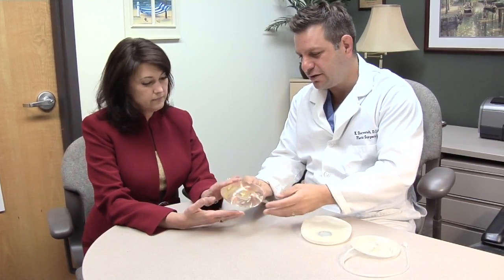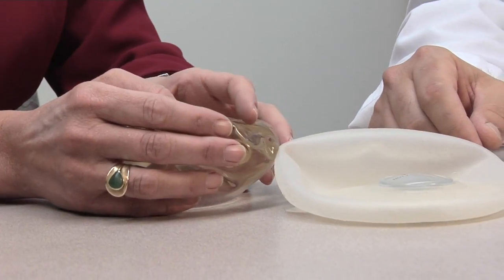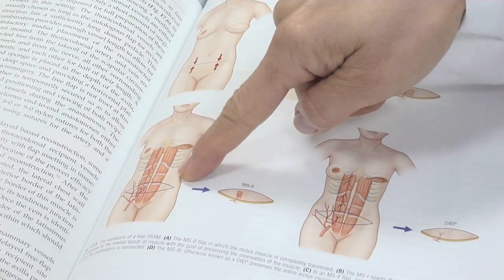There are basically two options for breast reconstruction. One is an implant-based reconstruction, a breast implant beneath the muscle. The second option for breast reconstruction after mastectomy is using the patient's own tissues or their own muscles.